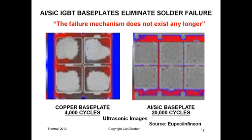So here are ultrasonic images of, on the left, an IGBT module with a copper base plate, and we can see that there's significant failure of the solder after only 4,000 cycles. On the right, we have a module with an AlSiC base plate, and after 20,000 cycles, there's no indication of solder failure. So in the paper on the subject, the author reports that the failure mechanism, referring to solder joint failure, does not exist any longer. So clearly, CTE match is advantageous in this application.